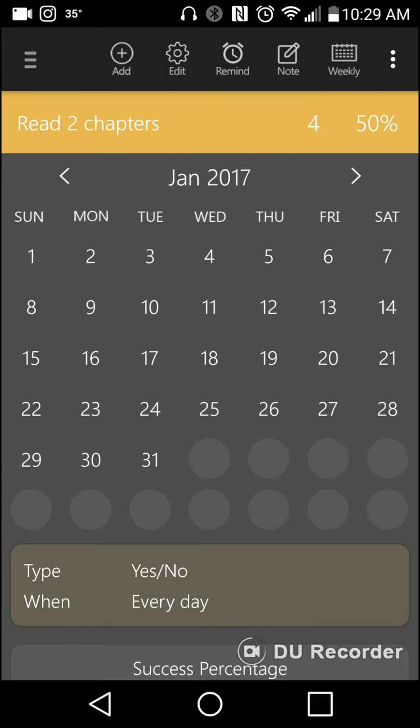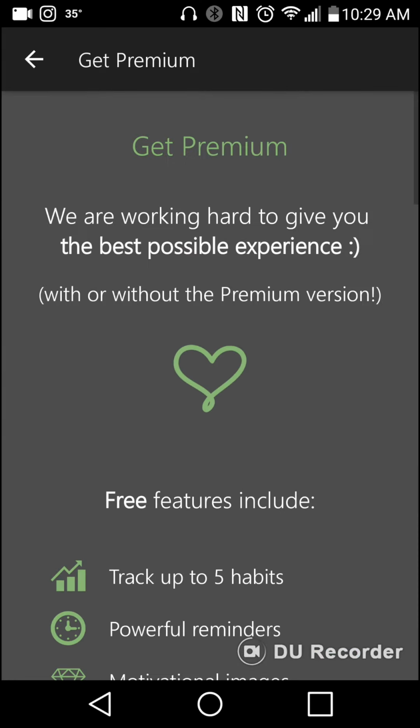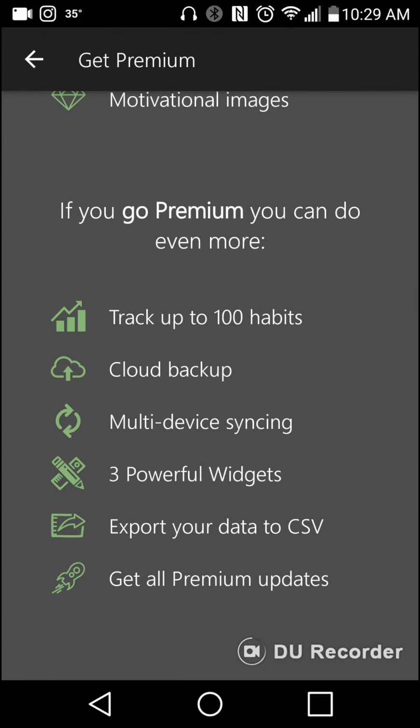So it's a cool application. I mean, it's free and you can just jump in between. And here's where you can add a new habit if you've got the premium. I'm going to click on Let's Do This. You can see what the free version has right there. If you go premium, you can track up to 100. You can get cloud backup, syncing across devices.